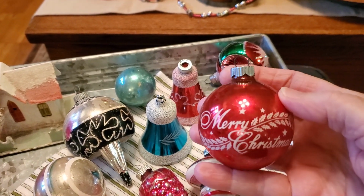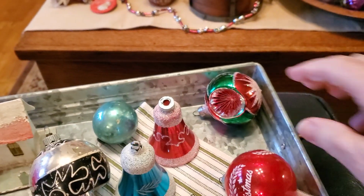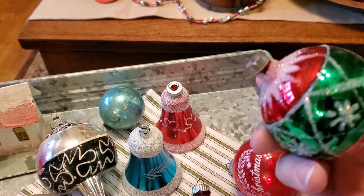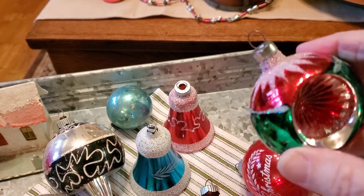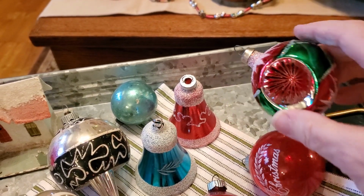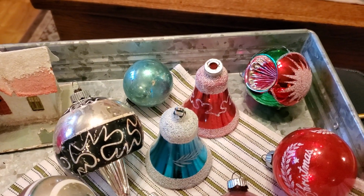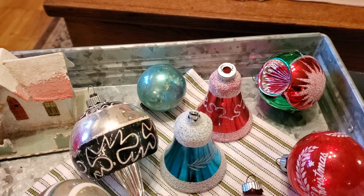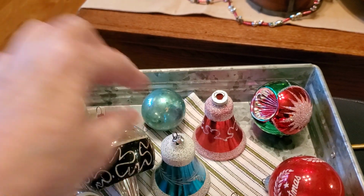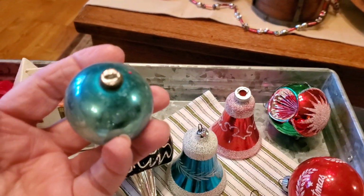Another Shiny Bright. Now this beautiful one here is unmarked, so it could have been Poland, it could have been Germany, and then again it could have been USA. But it's gorgeous. The two bells, they're just a little bit different, and they are Germany. But they're just gorgeous. And then this one back here is Germany.